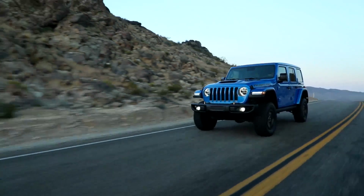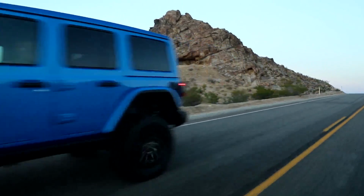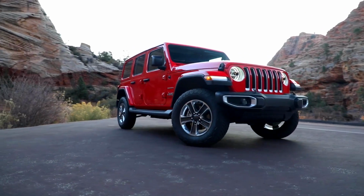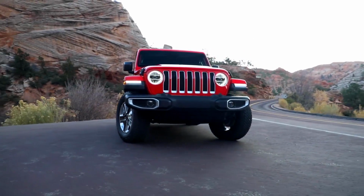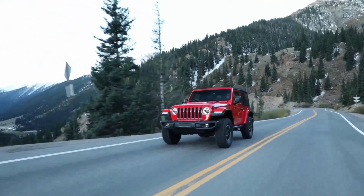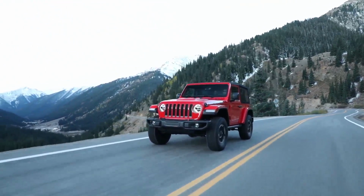You don't have to go with a top-end Rubicon model, however, to get the full Wrangler experience. If you're just looking for a usable daily driver, a regular Sahara model will do the trick perfectly fine. And if you want something that's more modestly priced, you can just go with the base Sport version with just a few key options to keep that price tag in check.